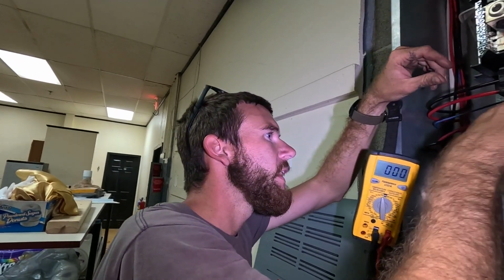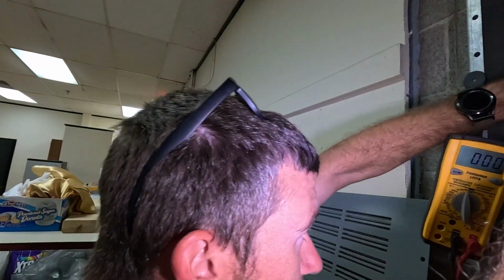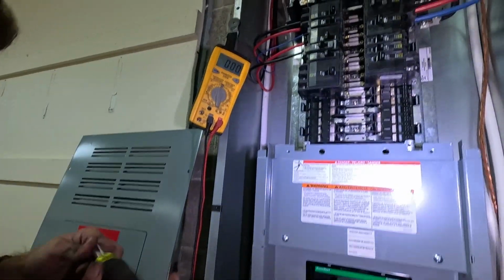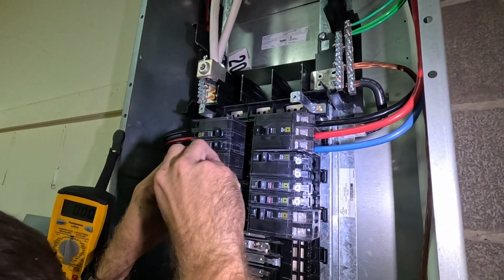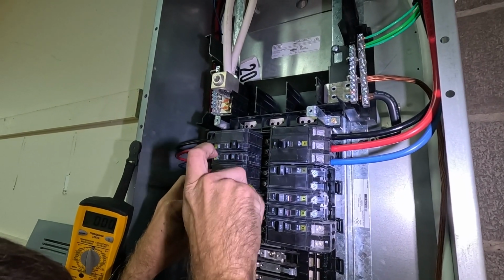Could something bad happen if there was an open hole? It could. If you get someone in there messing around, stick their finger in there, they're going to be hitting 240 volts. Oh, so this is for protection? Yes, yes. This is to make it where people can't stick their fingers in there.